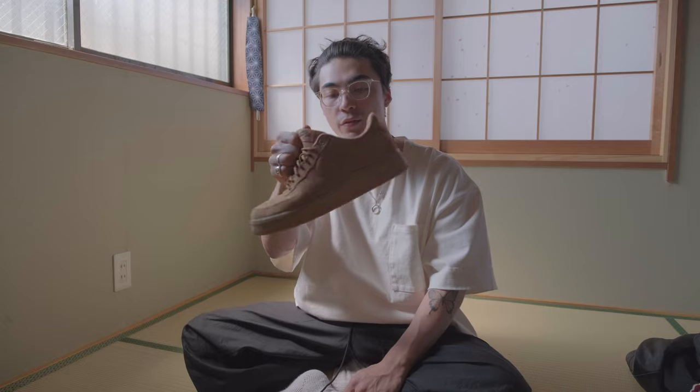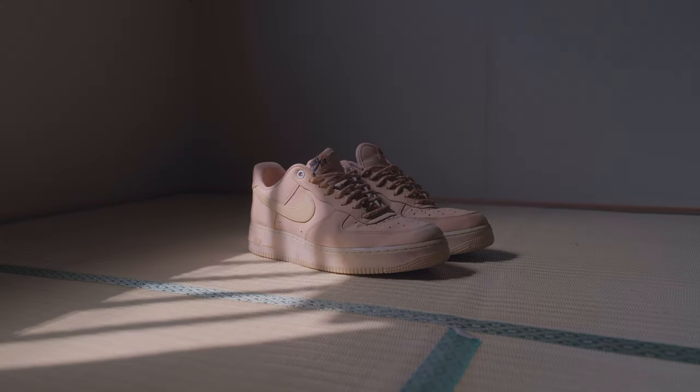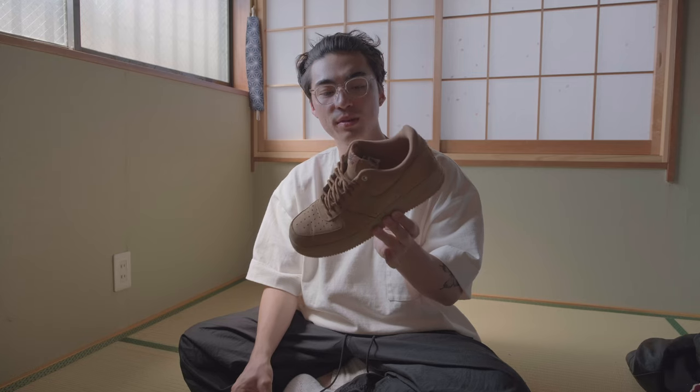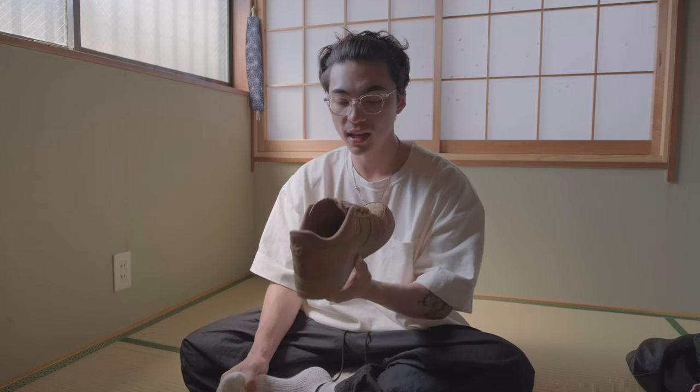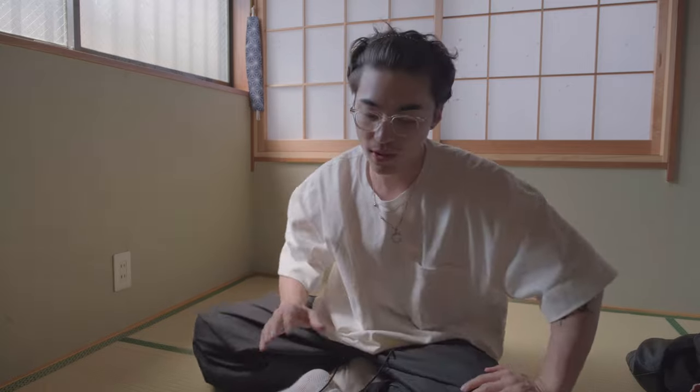So I bought two pairs of shoes when I was over here, first one being these wheat colored Air Force Ones. I never really thought I'd own another pair of Air Force Ones again, but these ones kind of spoke out to me. The color on this and the laces, it's nice, and the price was just right. It was about $100, so I just had to do it. But the second pair of shoes that I bought is actually a lot more interesting.